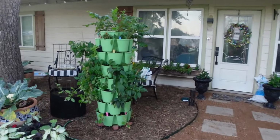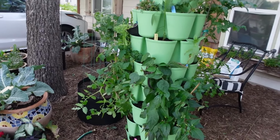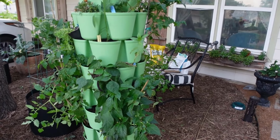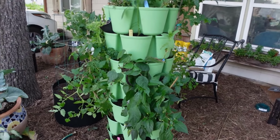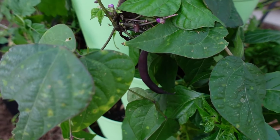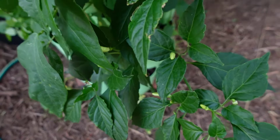So here is our second green stalk. Now it has all kinds of things growing in it. We have tomatoes, peppers, green beans, herbs, flowers. I mean, it's got everything. We have cucumbers. You can see some of the royal purple beans right there. And then these little guys are called Tabasco peppers.